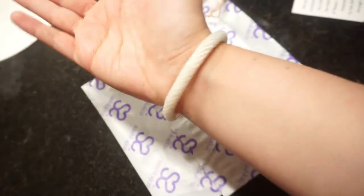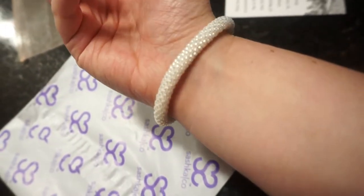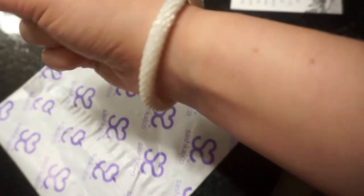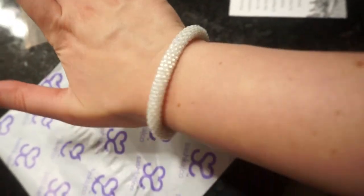So this one is what I got. Let me check my receipt to tell you the exact name. Okay, this one is just the crystal white bracelet in the color clear. So as you can see, it's white. It's got kind of an iridescent look to it. It sparkles really pretty in the light. And yeah, it's just nice and neutral.